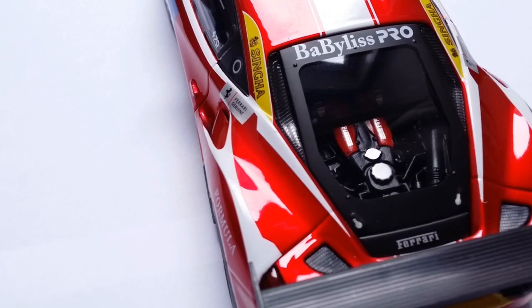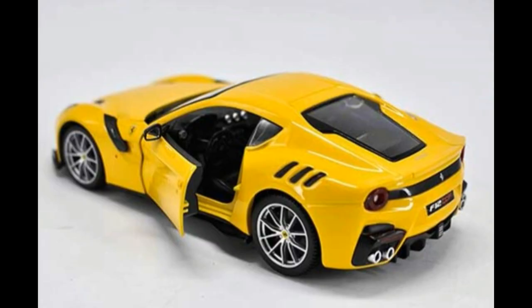And one advantage is that even though you cannot open the rear engine bay cover, you can still see through it, so it's not such a big loss. Like, for example, on their Ferrari F12 TDF. And so let's take a closer look inside.